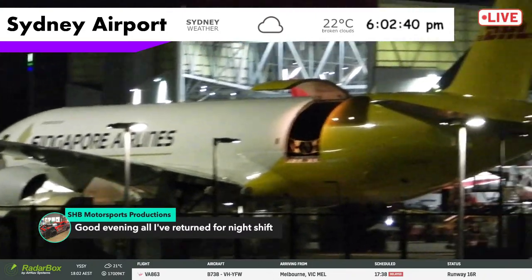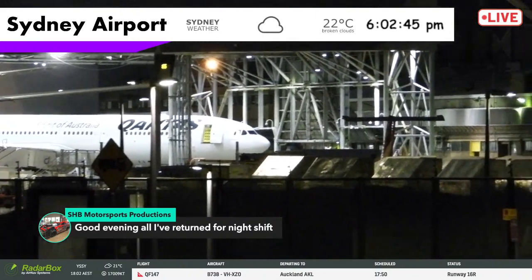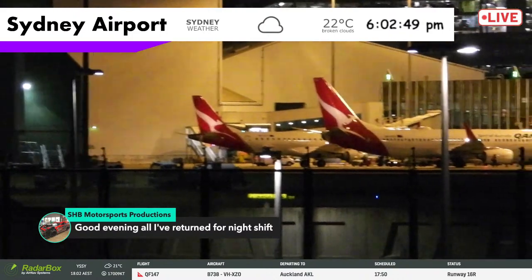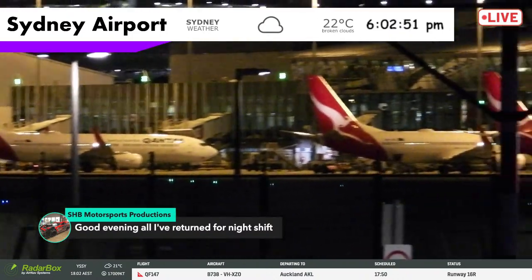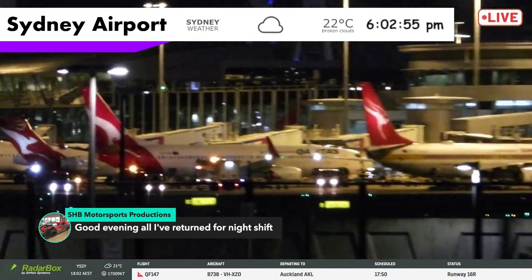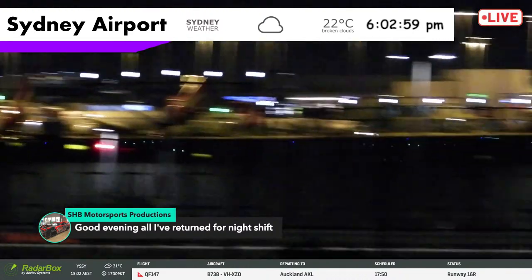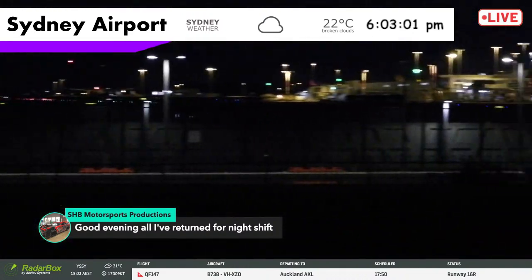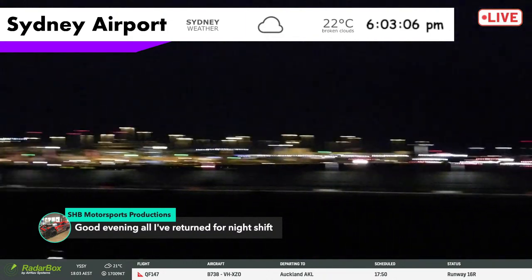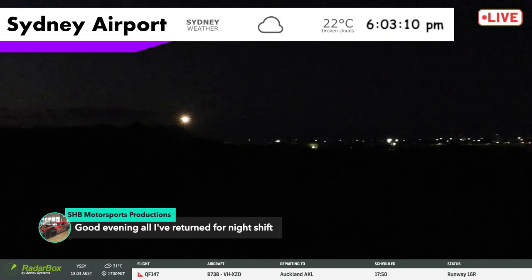DHL, Singapore Airlines 777 there, parked on the bays. Qantas A330 over there as well. Was an A380 parked there, but that departed as QF1 to Singapore slightly earlier on in the day. Retro. Over on the international side.